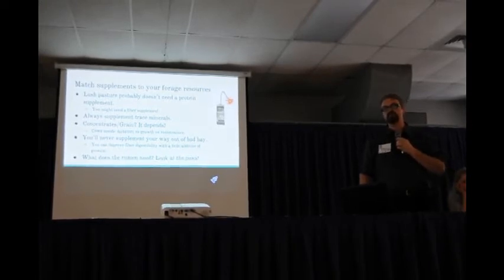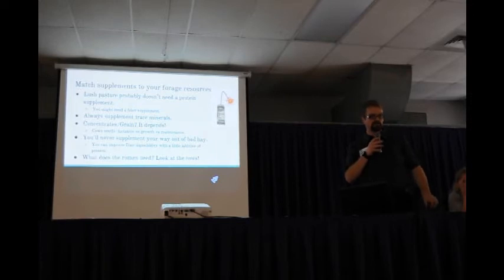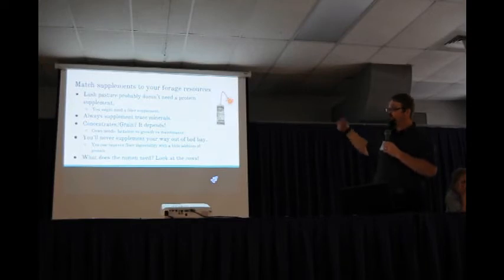The question of concentrates and grains is not clear-cut. Depends. A lot of factors. We're mostly grass-fed at our place. We like grass. It's a heck of a lot cheaper than buying other stuff. But I'm not opposed to using some grain when you need it. And there again, your daily observations, your monthly observations are going to help you there. But a key point here is that you can't, in my opinion, ever supplement your way out of bad hay.